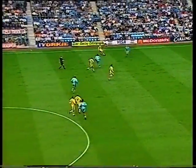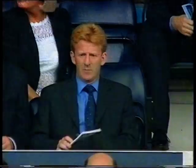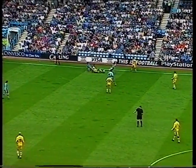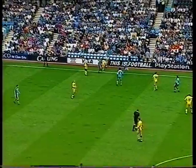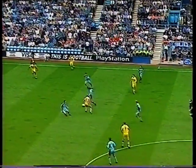Leeds United looking for their third away win in 4 games this season. Coventry desperate to avoid their third home defeat in 4 games this season. A lot of players with connections between these two clubs on view today. Huckabee, of course. Gary McAllister, the Coventry skipper, but no Noel Whelan, still out through injury.